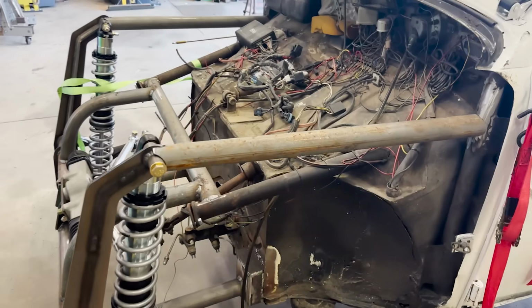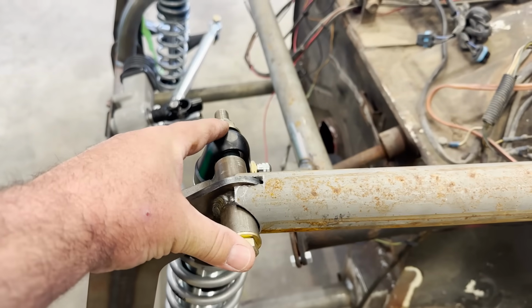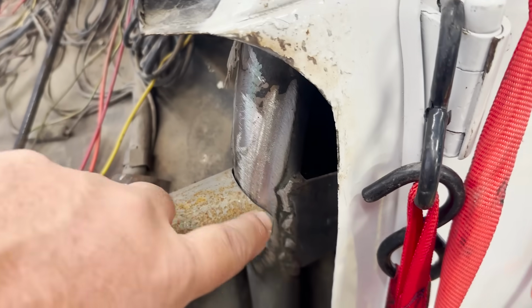Top bars are done. Well, they're not done. They're made, but they fit nice here around the shock bushing here. It's nice and tight. Comes back to the cage of the car. Fits nice to the cage.